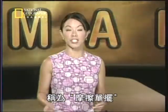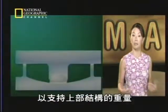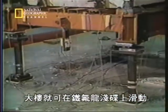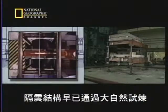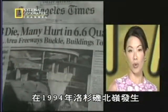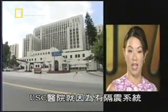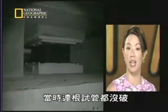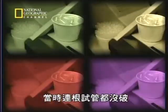Another device, called a friction pendulum, consists of a shallow metal dish in which a steel bearing point supports the weight of the column above. With this technology, the building skates around in the Teflon-coated dish. Base-isolated structures have already been tested by nature. The 1994 Northridge earthquake registered 6.7 on the Richter scale. At the USC hospital, base isolation technology meant that not a single test tube was knocked over.